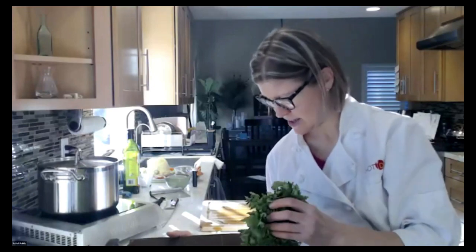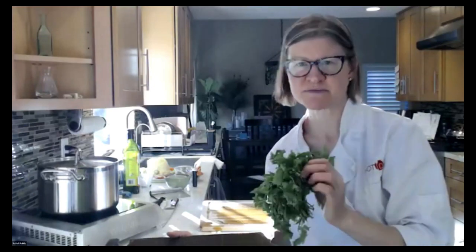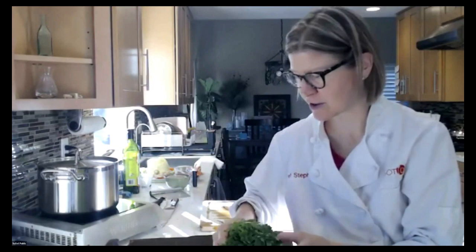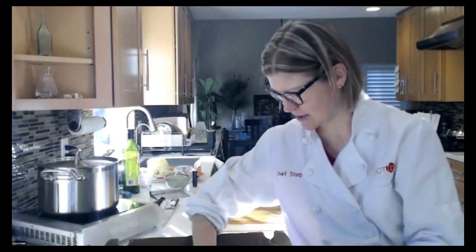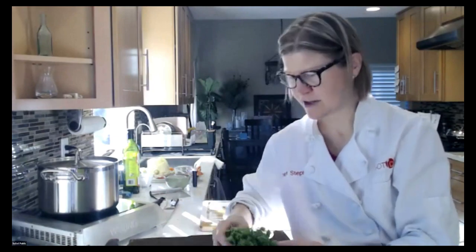That's awesome. And then last but not least is the parsley, which is pretty versatile. You can put that in anywhere. It could go in with my beans and greens. It could get mixed into the salad or whatever. So, yeah.